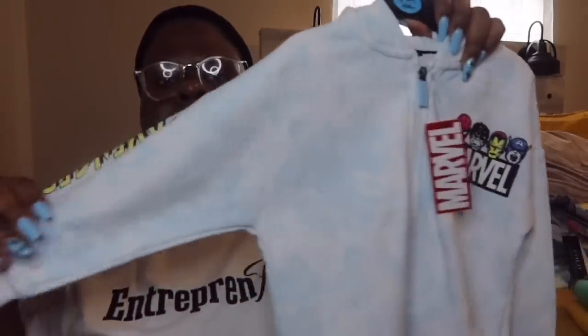And then next up, we have this Avengers zip up hoodie from Primark, and I got the matching shorts as well to go with it. So y'all, this is gonna be a look. I cannot wait to see him in this.